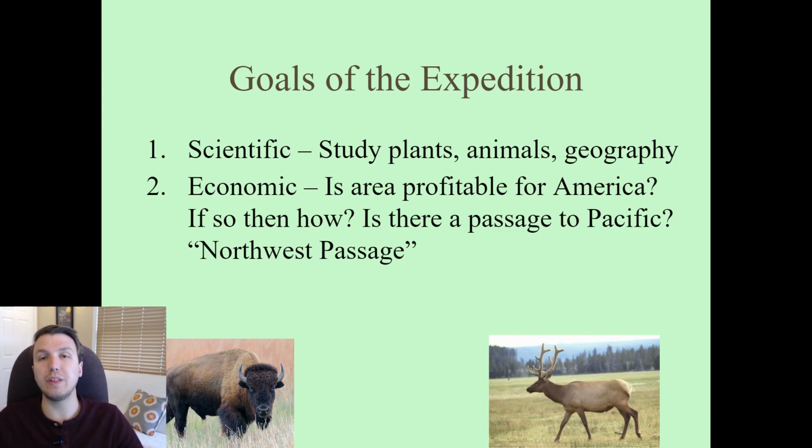More importantly, they're hoping that there's a passage to the Pacific Ocean, and they know the Pacific Ocean's there. They're hoping they can find a waterway that goes from Missouri or the Illinois, Indiana area to the Pacific Ocean. If they can find that passage, this so-called Northwest Passage, that's just a money maker waiting to happen. That means they can send their goods to Asia and parts of Africa faster than ever. And to them, that's a lot of money.